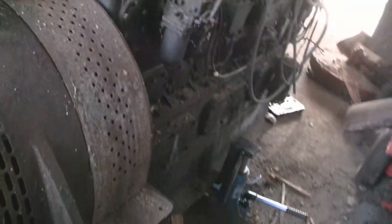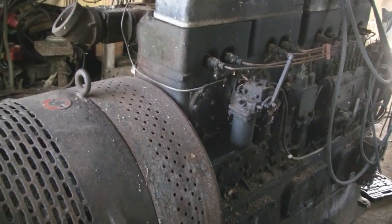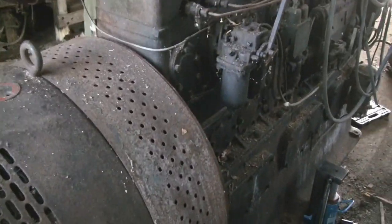I'll try to get Mike pulling it up on a trailer, but from the looks of it, it's got to weigh a couple tons. What do you think it weighs, Mike? A couple tons? The shipping weight from the manual says it's 6,800 pounds. So a little over 3 tons. Yeah. All right. We'll show you when Mike starts loading it up.